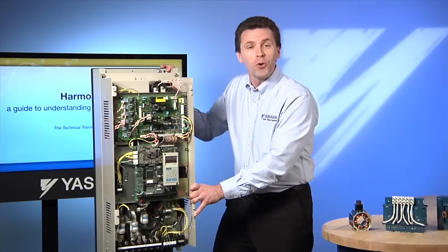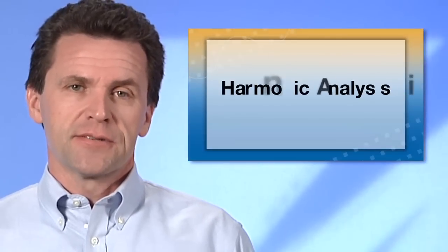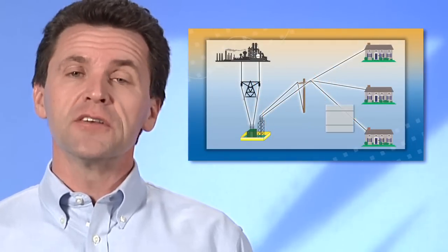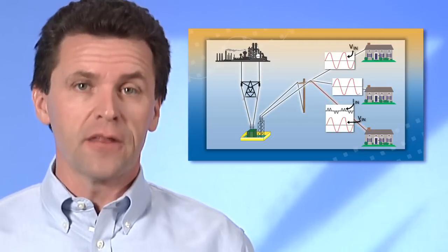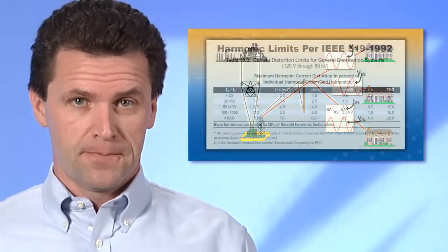Let's take a moment to review. At this point, you have a fairly good overview of the causes and remedies for harmonics. To summarize, let's take a look at the main points one more time. Harmonic analysis is a good way to quantify nonlinear loads. Nonlinear loads can be problematic. They can cause increased heat losses, noise injection, and damage to switchgear and other equipment. Excess harmonics can also cause issues with the power grid for you and your neighbors.